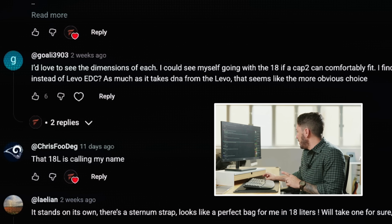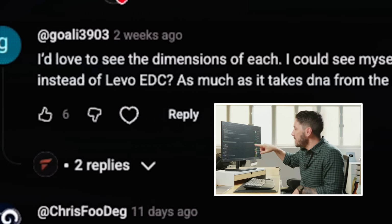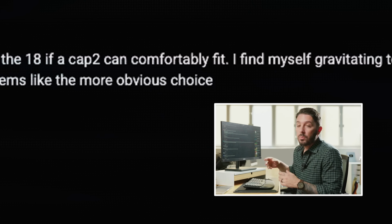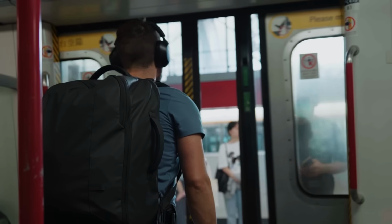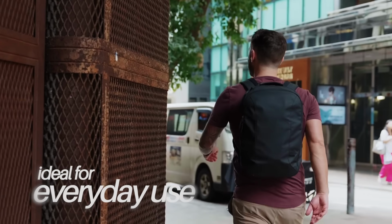All right, next question. On the second half of the question, they ask, "Also, what made you name it Citta instead of Levo? As much as it takes DNA from the Levo, that seems to be the more obvious choice." Which totally makes sense. For us, our naming conventions are about the use case. So the Levo, actually in Latin, means to lessen. We literally took out everything from that bag to make it as lightweight as possible. But for the Citta, we didn't do that. We kept a feature set that's ideal for everyday use in the city, hence Citta.